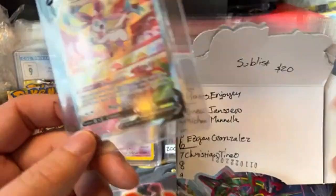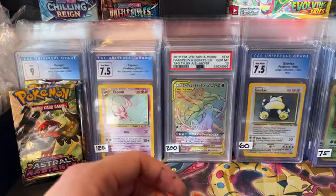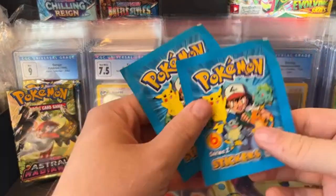What's up, Chadwick Burdick? Just placed my first order. Nice. Nice to meet you. Pirates Enjoyer, two Merlin Series 2. Oh, we got a couple people opening Merlin Series 2. Okay.